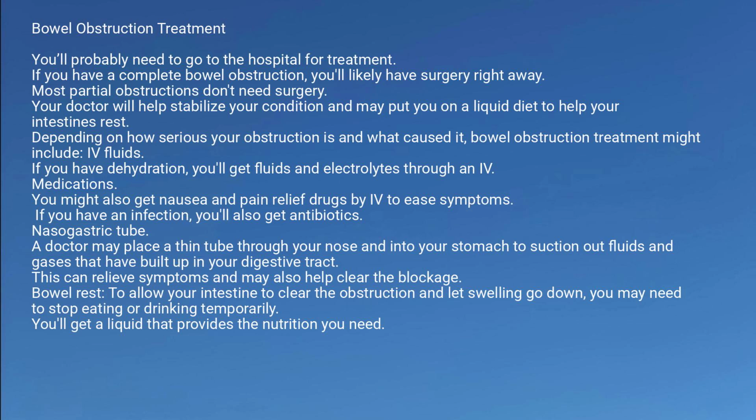Depending on how serious your obstruction is and what caused it, bowel obstruction treatment might include IV fluids. If you have dehydration, you'll get fluids and electrolytes through an IV. Medications. You might also get nausea and pain relief drugs by IV to ease symptoms. If you have an infection, you'll also get antibiotics.